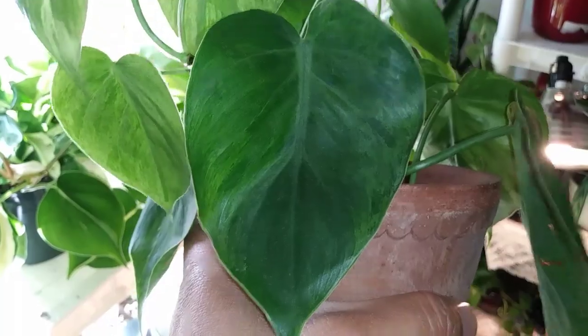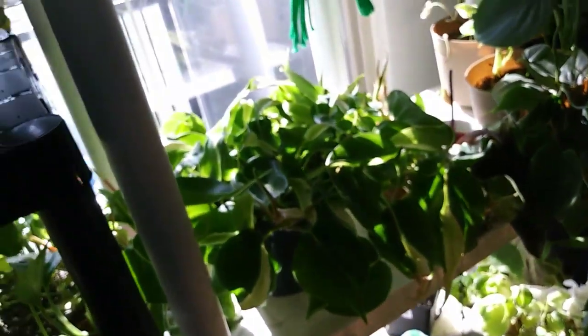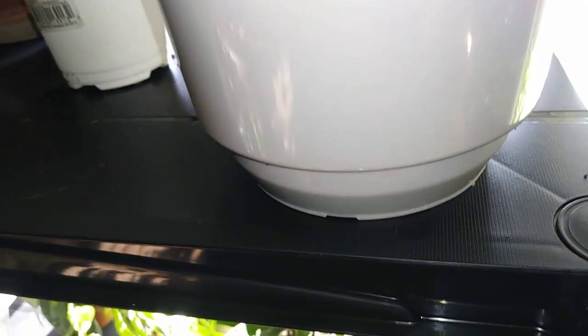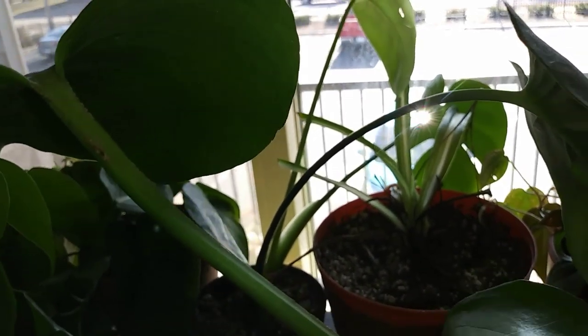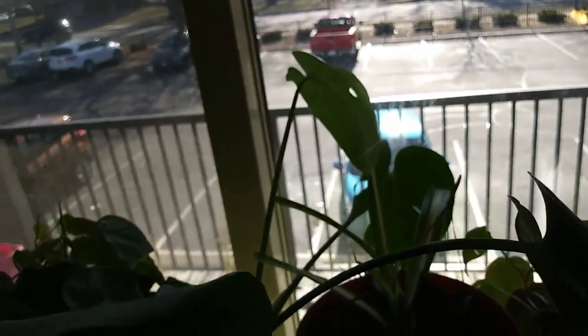I've never seen a variegated one. I've seen some for sale, but if you Google it, you can't really find it. And I think I've seen one place that had it and they were sold out. So I have no clue how rare this plant is, but this is one of my prized babies, as they say. They sit right here in front of the south facing window. They don't get direct sunlight, but they do get bright light, as you can see.